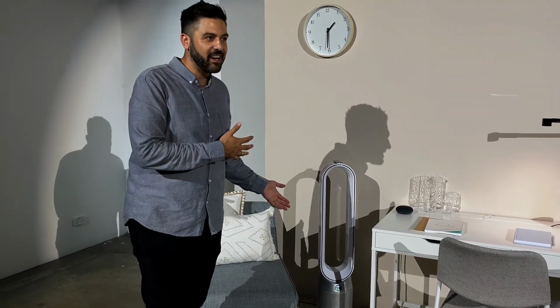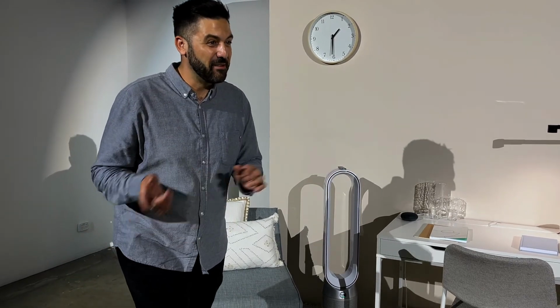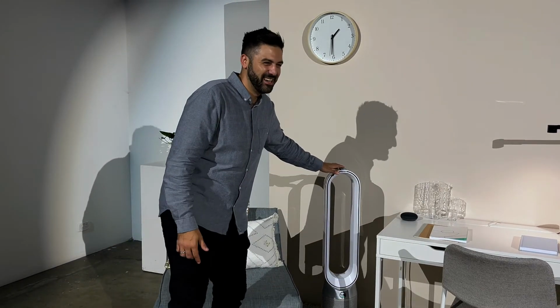So this will come in handy whether we've already jumped into bed and we've left the remote on top of the machine, we can turn it off, or also it comes in really handy when we're cooking and we want to remove those odors and we might have our hands full with other things. We can completely voice activate and control the machine.